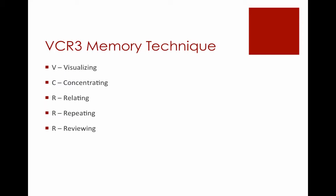The C stands for concentrating, and concentrating simply means staying focused. It's very difficult to commit things to long-term memory and to get them back out when you don't really concentrate on that information. With the 3 R's, the first of those is relating. Relating involves relating the information that you're trying to memorize to something that you already know. So in other words, you take something that you already know is committed to long-term memory and that you have retrieval strategies for, and you tag the new thing onto that.